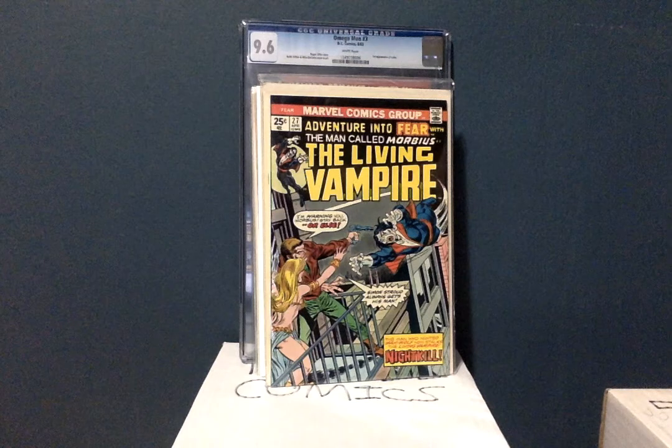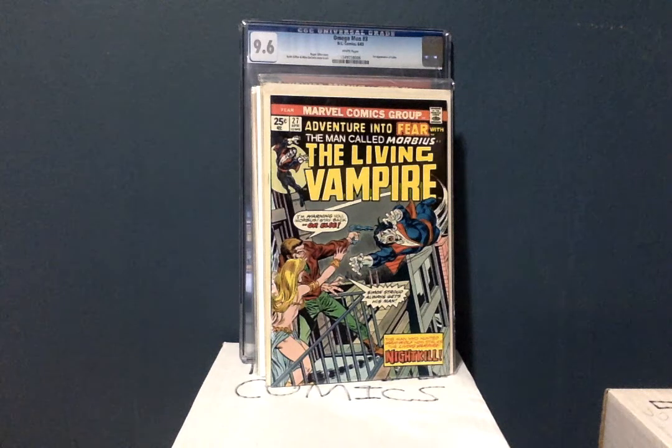But if you want to read or look at some cool art of his solo adventures, you should check out Adventures into Fear. Some really great art and some really great covers. And he actually starts his solo adventures in issue number 20, and I think they go up to like 35 or something like that. But if you're a big fan of Morbius and you want to check out some more solo stories, check out Adventures into Fear. It's really, really great stuff.